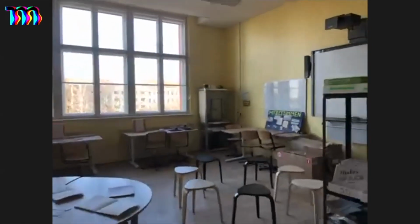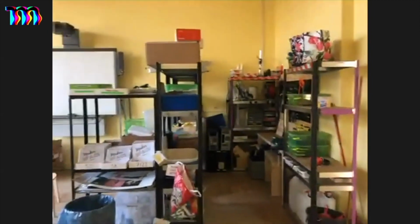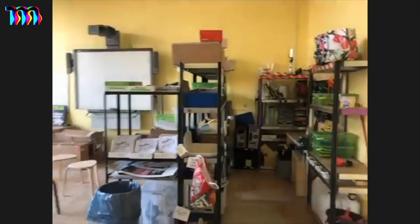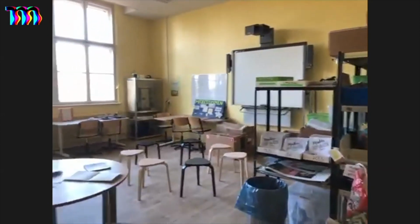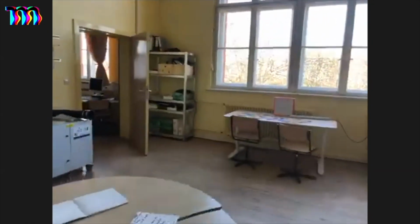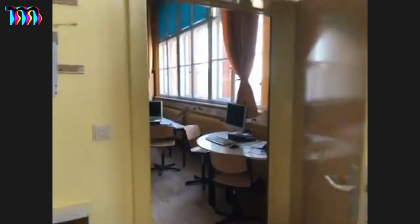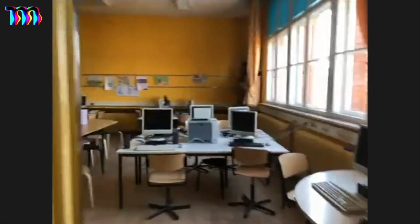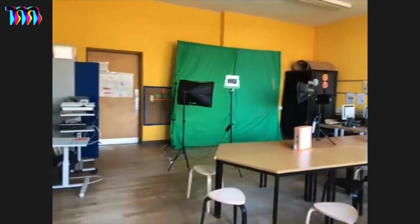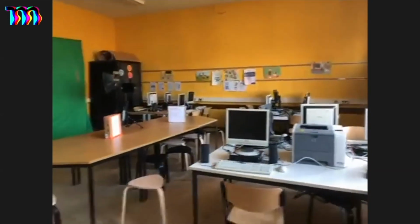So you see here the makerspace. Our makerspace is divided into 2 parts. We have a maker space, a workshop, and we also have a media lab or a media workshop, which is part of the computer room of the school. So here we're in the makerspace in the workshop. We're going to go into details in a bit, and now we're entering the computer room, which we transformed into our media room. So you already see there's a green screen in the corner. You see a sound booth and lots of fun stuff.